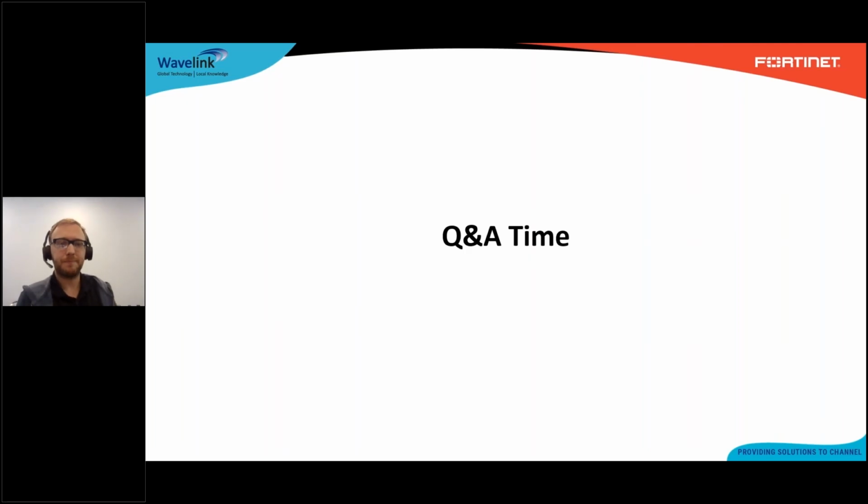Sweet. What is the maximum number of VLANs on the FortiSwitches? Great question. I'm not entirely sure of the maximum off the top of my head. I believe it would be 4,096. But let me clarify that. I'll check through the data sheets and I'll get back to the gentleman that asked that question.